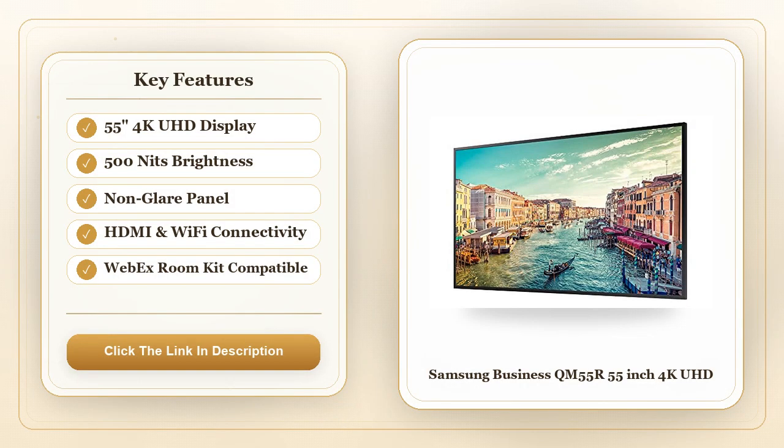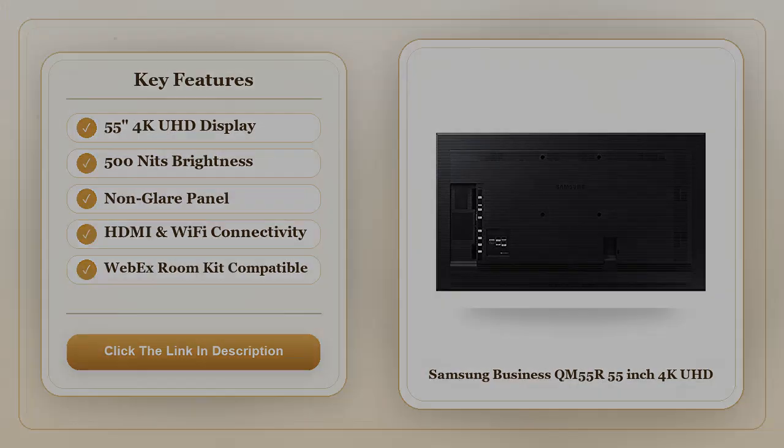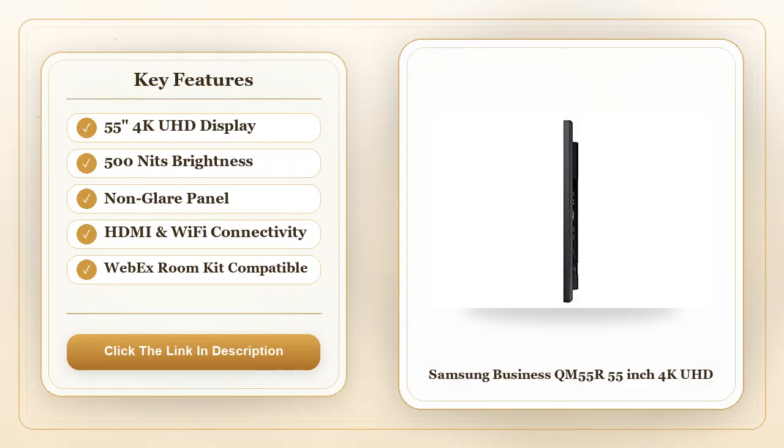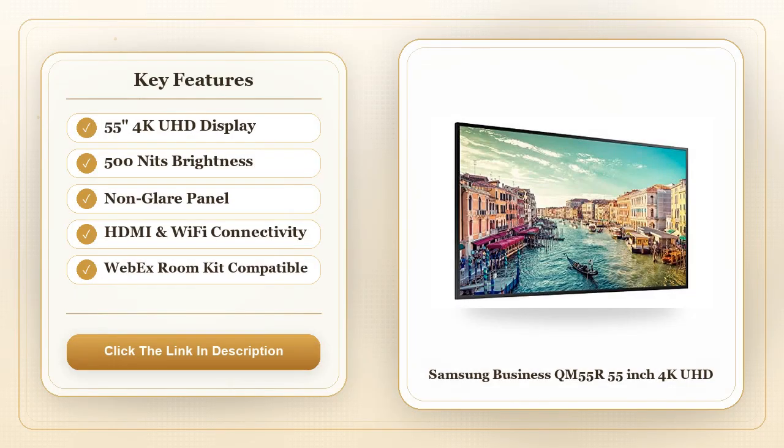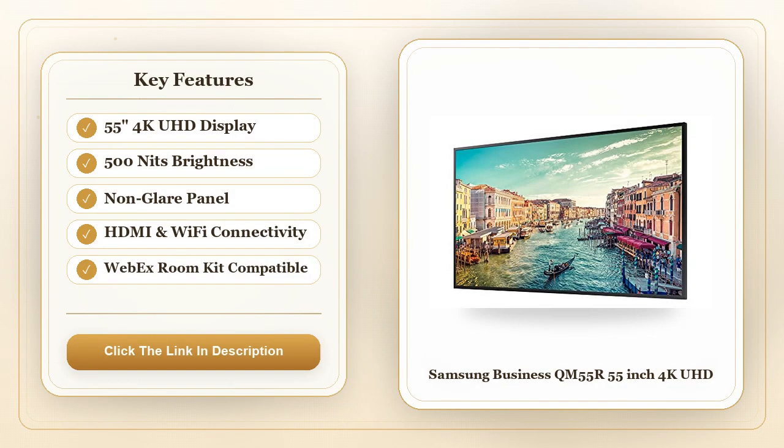But no product is perfect, and the QM55R does have a few practical trade-offs. Because it's optimized for continuous operation, the power draw is higher than a standard office monitor. If you're running a dozen of these in a retail space, that extra wattage can add up on your electricity bill. It's not a massive jump, but it's something to factor into the total cost of ownership, especially for tight budgets.